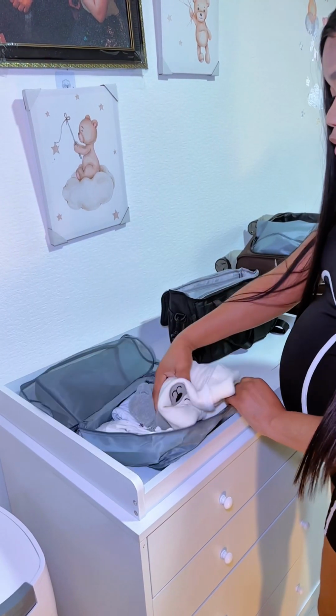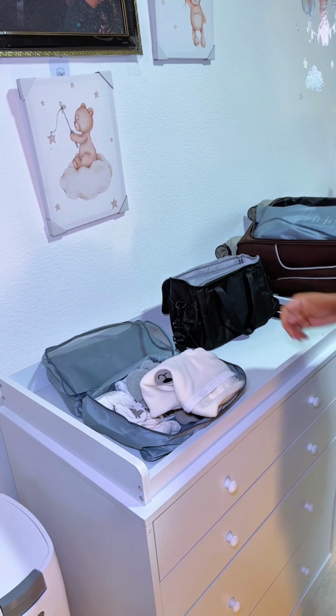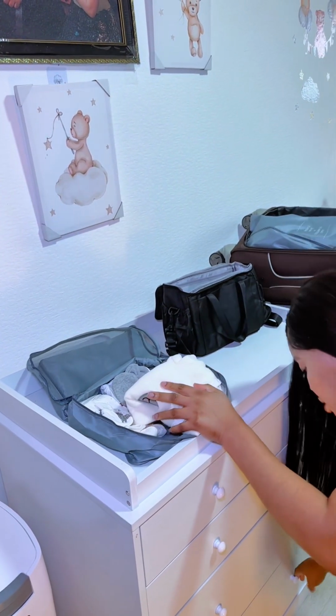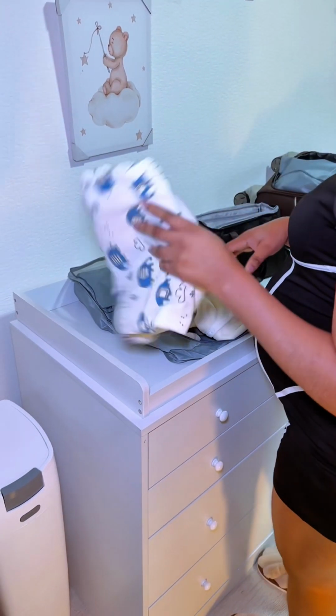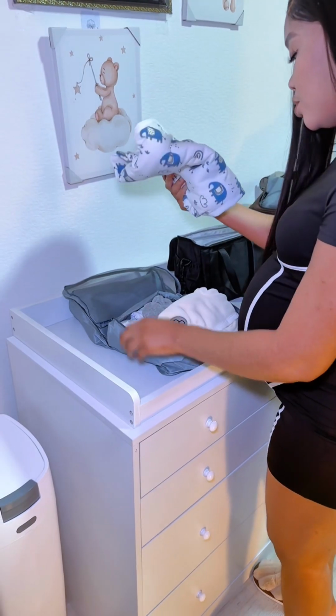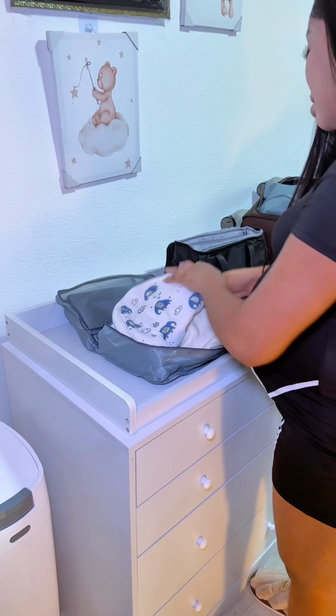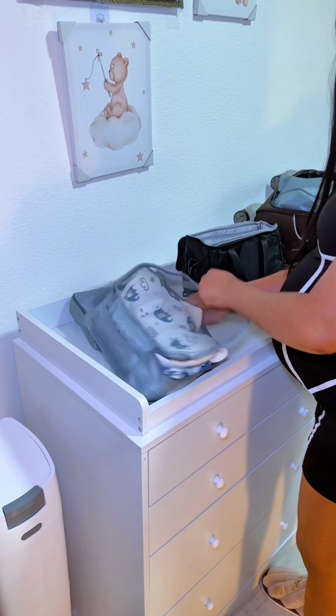This one is for going home, really. And one last thing is this, also for going home, a baby carrier or wrap, how would you call it? Wrap for going home. So this is basically it for my baby's things.